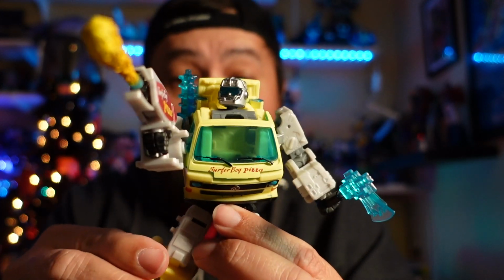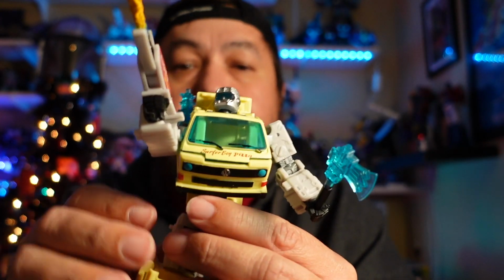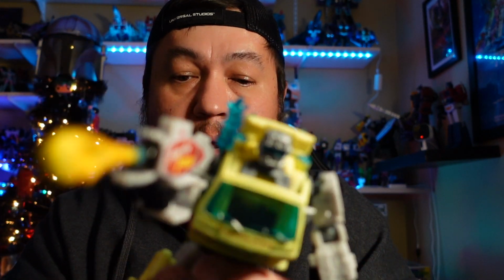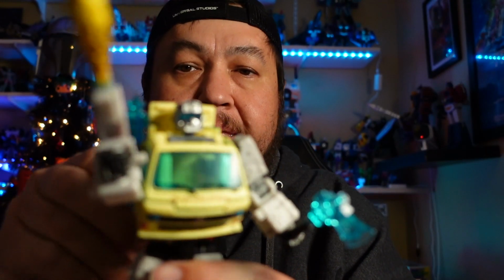So the pluses: I like the pizza box. I like the packaging he came in. I love the Surfer Boy gun. He has an okay face sculpt. I like the alt mode. The alt mode looks cool. I think it could use some love and some weathering and things like that.